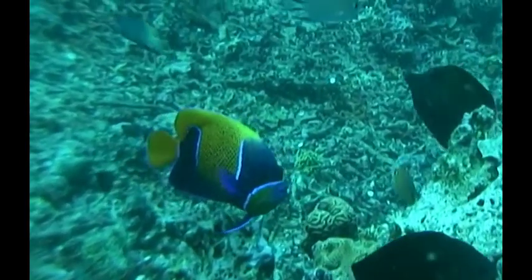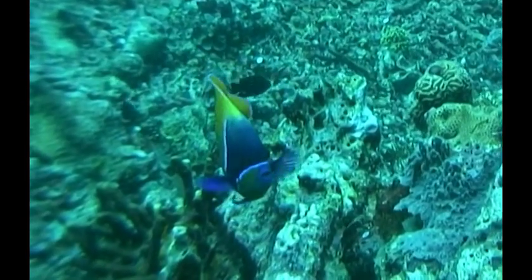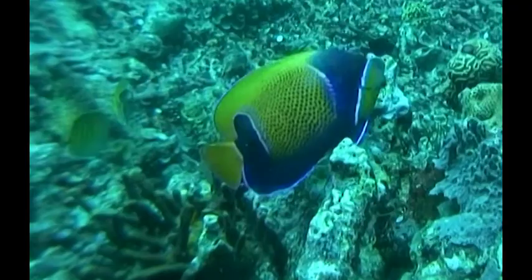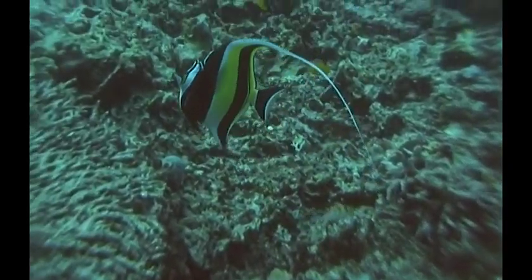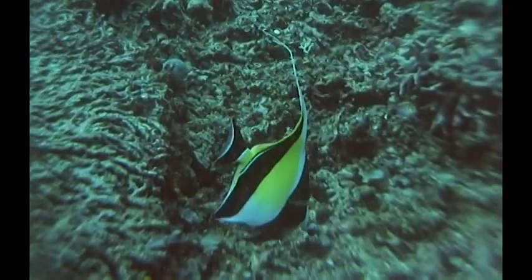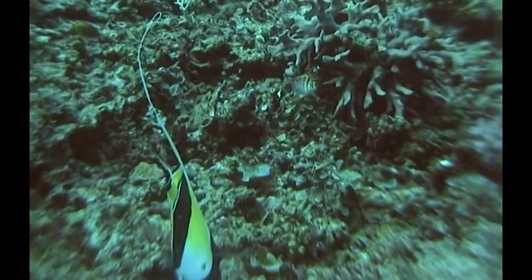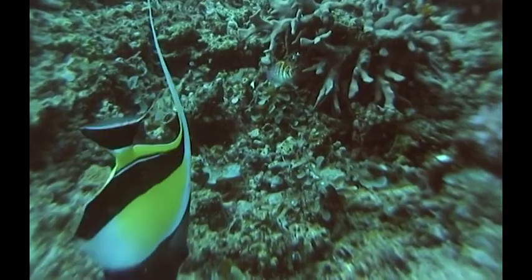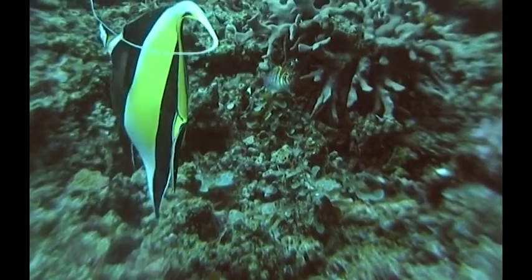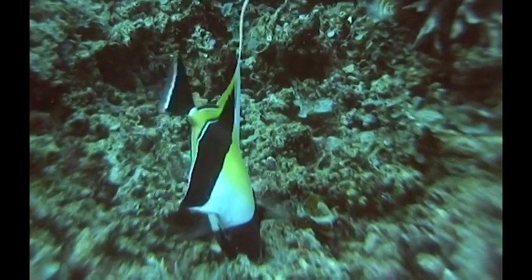A moon and stars angelfish. Several sequences of a Moorish idol feeding down in a crevice. Notice its long rostrum or beak, suitable for pecking down into crevices. The name Moorish idol was given by Arab fishermen centuries ago when they brought this fish up in their nets and were dazzled by its beauty.